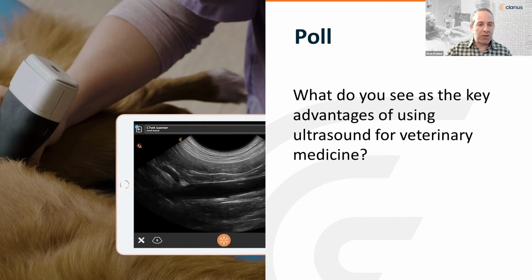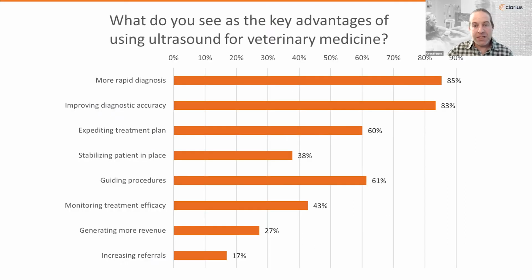We'll give you a second here before we close out the poll. Okay, so curious to see where everyone landed. And we can see it's really across the board. The biggest one seeing the more rapid diagnosis, which we all completely agree, and really trickling across with accuracy and then in treatment plan and some of the other advantages that we've seen over and over again in these webinars about how ultrasound can really assist in veterinary practice.